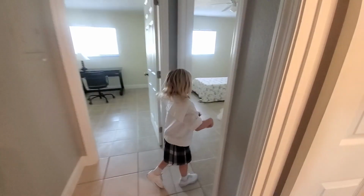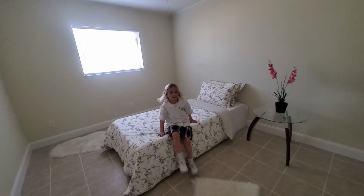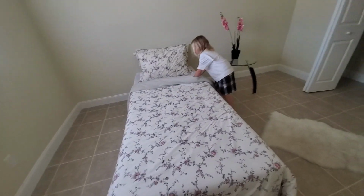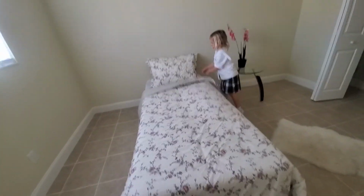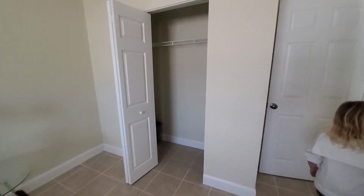This so this is a second bedroom all by itself. Yep, so that's a twin bed. Oh, that's the same size. This does not feel good. This is hard. Yeah, it's just a box spring. They just staged this. That would be our bedroom.